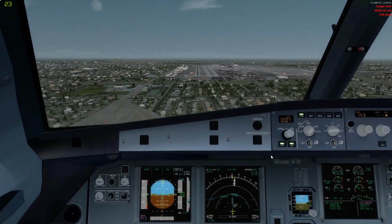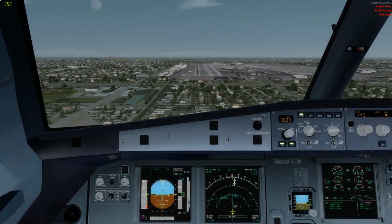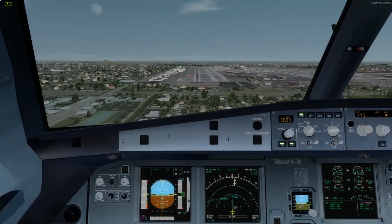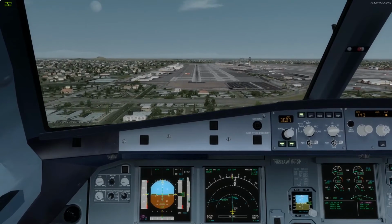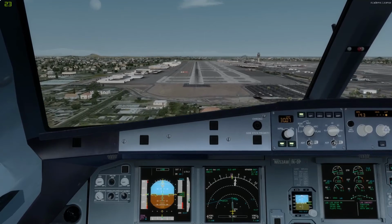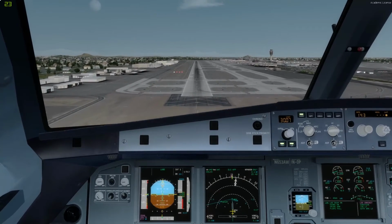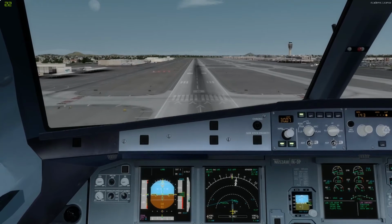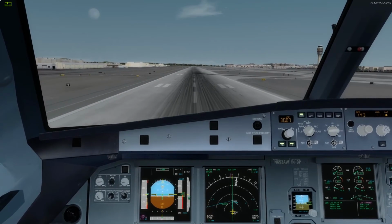Alright, let's go ahead and take the autopilot out. 500. 400. 300 above. Minimum. Landing. 100. A little bit low, but we're going to be okay. 50, 40, 30, 20, retard, 10, 5.